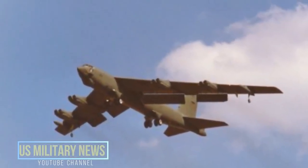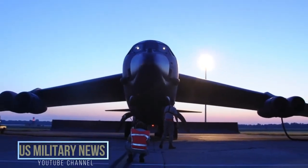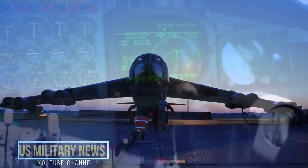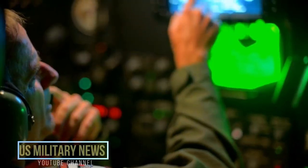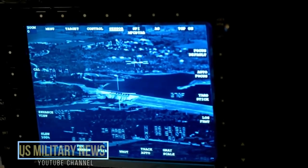Those tail guns even saw some action. During the Vietnam War, three B-52Ds used their tail guns to score kills. All three of the victims were North Vietnamese MiG-21 Fishbeds, who found out the hard way that the Buffs weren't helpless targets on their six.